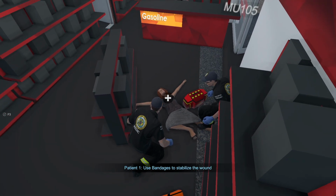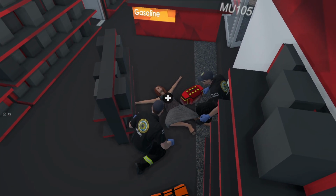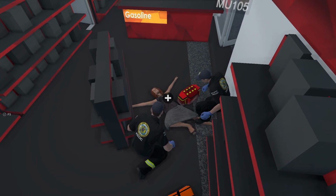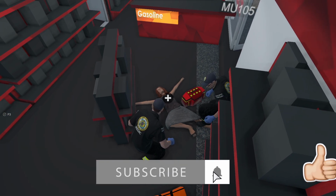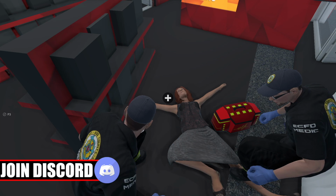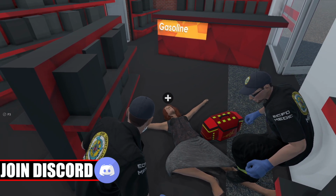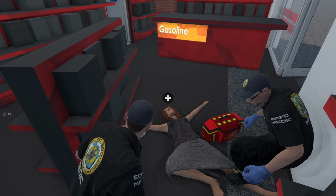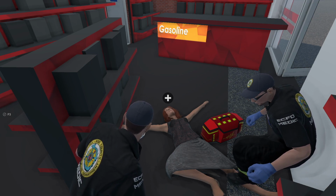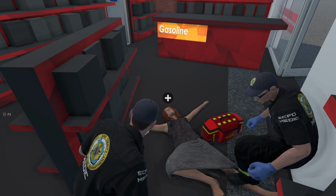So if the patient's bleeding at the back of the head, obviously the most important thing we can do is get a dressing on it. So this is where the RP aspect of everything comes in. We'd go in our bag. Depending on how bad it's bleeding, we really have a couple main options we can use to stop bleeding. My personal favorite, I like to start very small. 4x4 gauze pads. Generally, as long as the patient's not bleeding too bad, you can put a couple gauze pads on there, give it a good wrap, and then that'll control the bleeding.